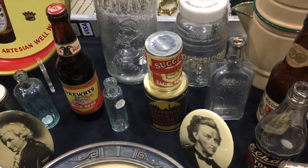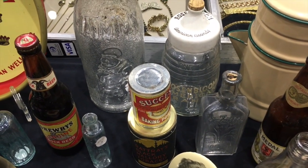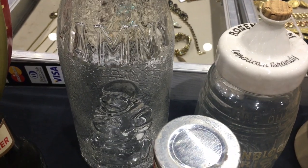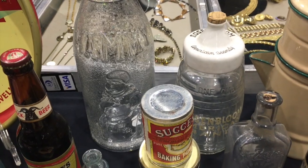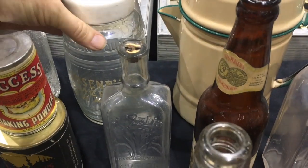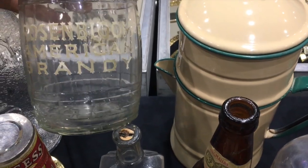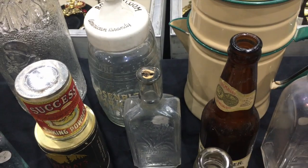Bottles are very collectible. I will do a video at some point with my cousin who's a bottle digger, and we'll take a look at some of the things he's found. This one that says Mammy with what they call the cracked ice pattern in the background is a rare piece from about 1930. Next to it we have this Rosenbloom American Brandy. It's actually got the original ceramic top, very hard to find, and the paint is still good on the outside, so you can actually read what it was.